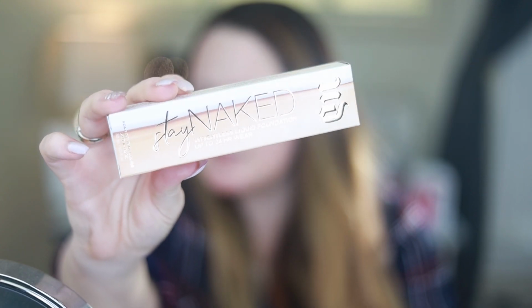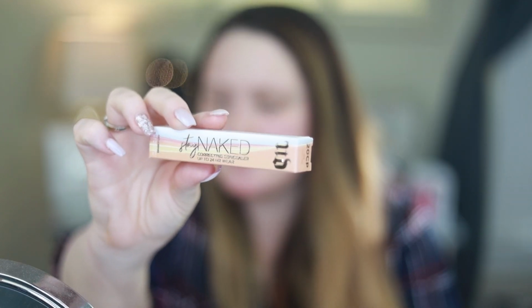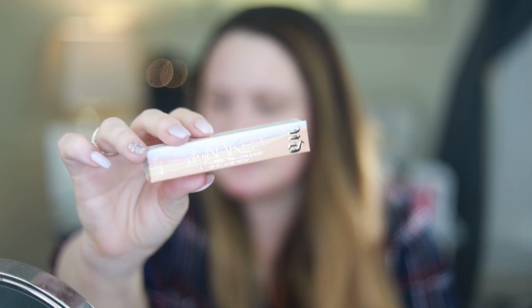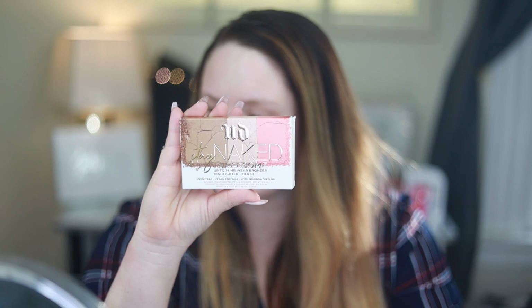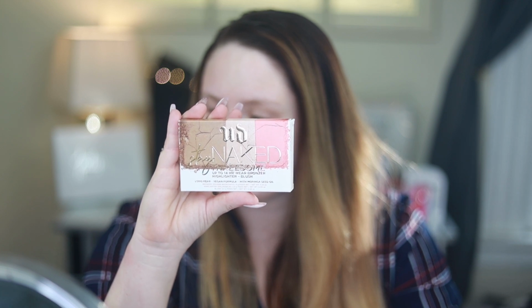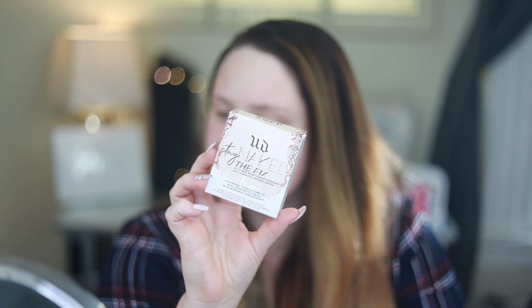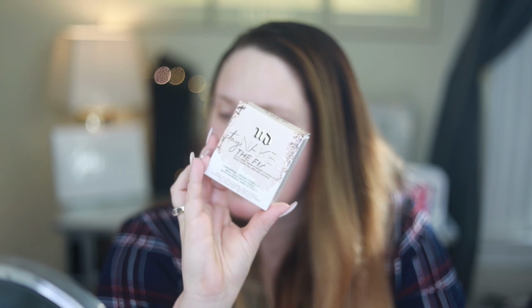4-hour wear, that's baffling to me. And this is the Stay Naked concealer. This says up to 24-hour wear as well. There is a Stay Naked threesome. It looks like to be a bronzer, a highlighter, and a blush. This is the Stay Naked The Fix up to 16-hour wear foundation, powder foundation.